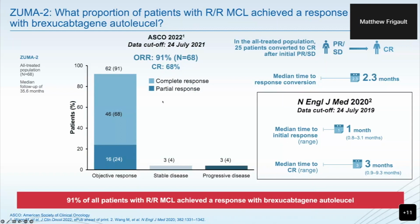And the time to initial response was 1 month, and the median time to CR was 3 months, highlighting again that looking at this patient population from the New England Journal, we did actually see conversion of patients who initially had a PR or stable disease to complete response, with a median time to response conversion of 2.3 months. So again, pointing out here that 91% of patients with relapsed/refractory, BTK inhibitor refractory mantle cell lymphoma achieved a response with brexucabtagene autoleucel. So not an easy task, but very promising.